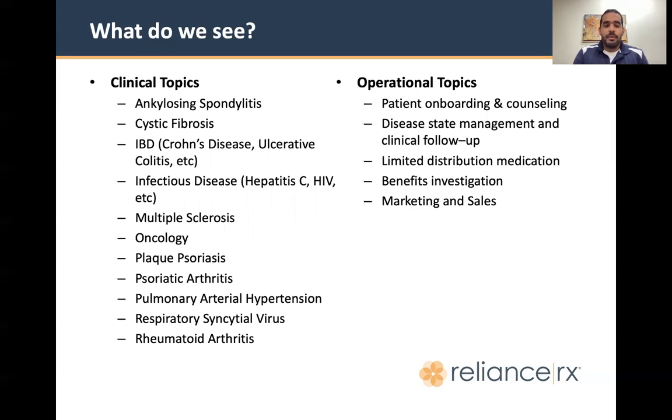Oncology, definitely working to get some stat dispenses out for patients who are discharged and maintain therapy for those that are going through different cycles. And then some pulmonary conditions like pulmonary arterial hypertension, RSV, things like that. So those are just a number of the disease states we touch. There are also a lot of one-off disease states that we help manage with our patients.